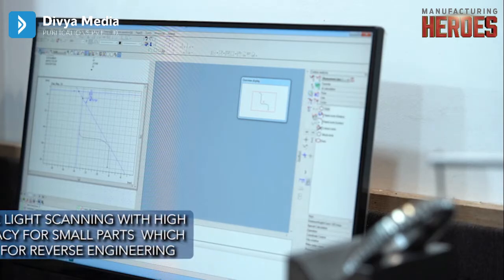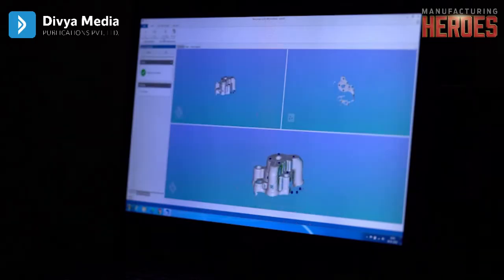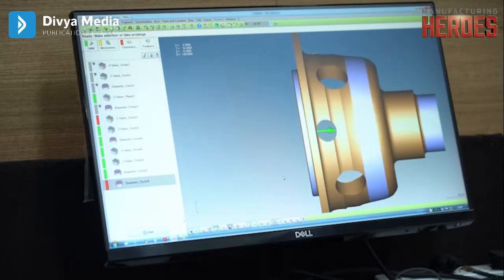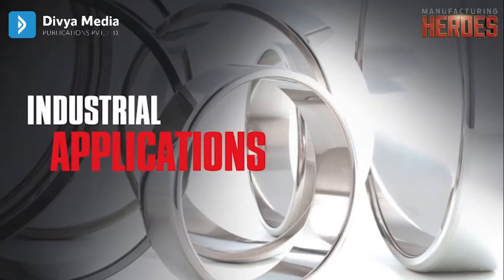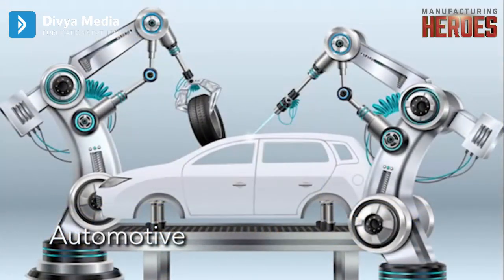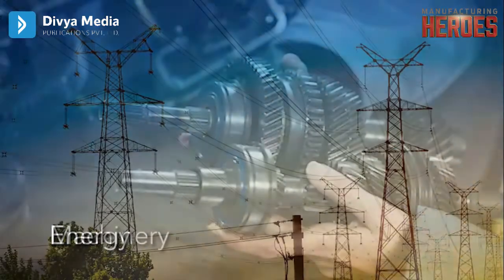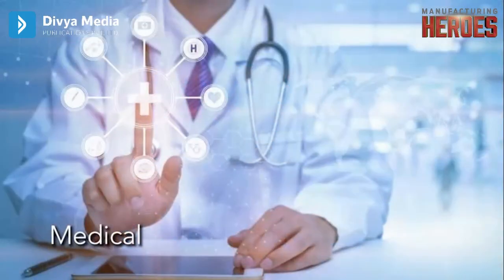We host a wide range of the very latest in 2D and 3D computerized design software, ensuring we can produce engineering drawings to the highest standard. Our expertise in 3D modeling is unparalleled. Industry applications: aerospace, automotive, energy, machinery, plastics, medical.